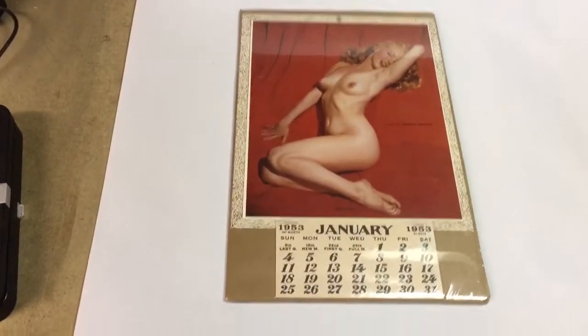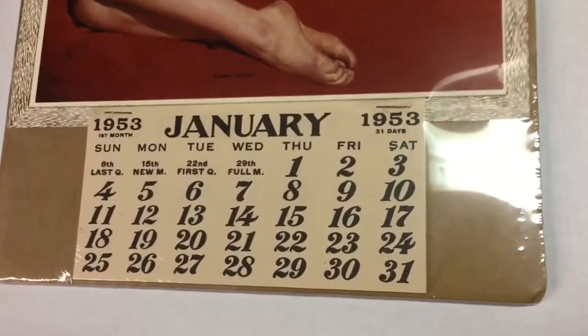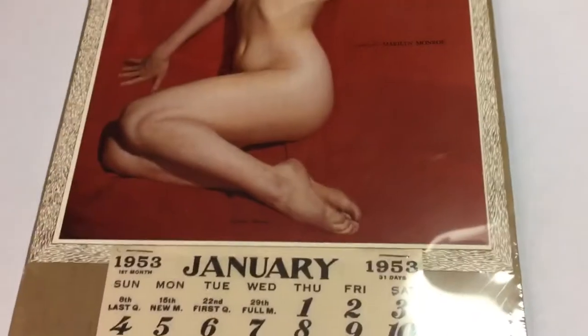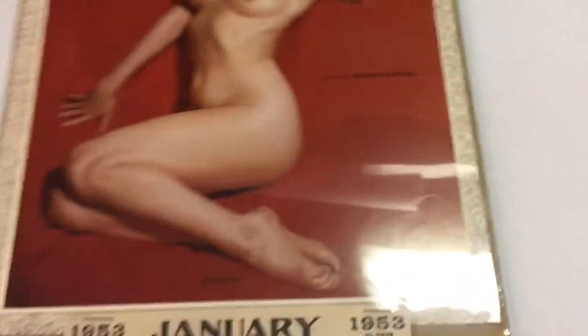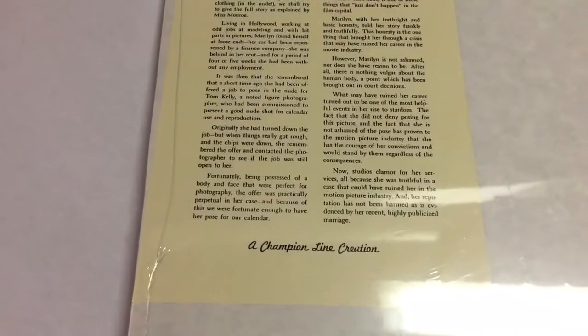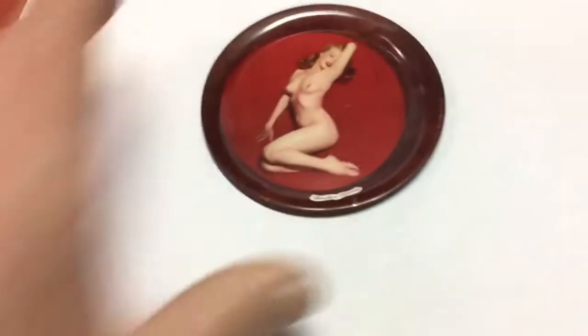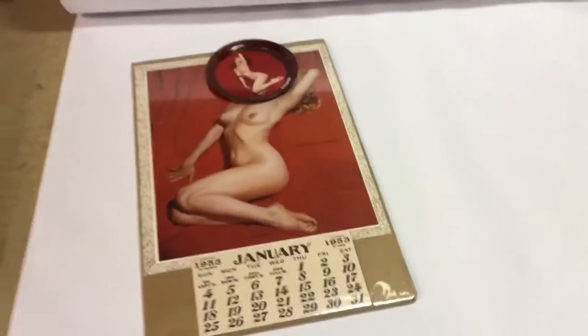He's an Italian twins fan. This is the iconic Golden Dreams Marilyn Monroe calendar that Hugh Hefner bought and started his Playboy empire with her as the first centerfold. This is from 1953. The picture was taken in, I believe, 1948-49. She needed rent money. And although these are often faked, this one I found sealed up, and it's got a little commemorative thing from the Champion line creation. And it came along with this, this is called a tip tray, featuring the same image, just a little metal tray. And together, these sold for $250.